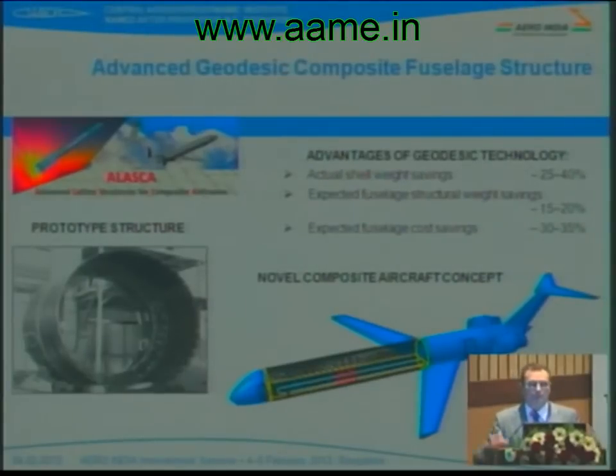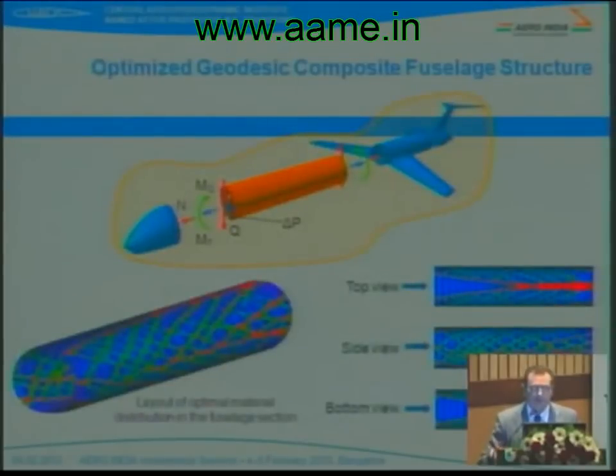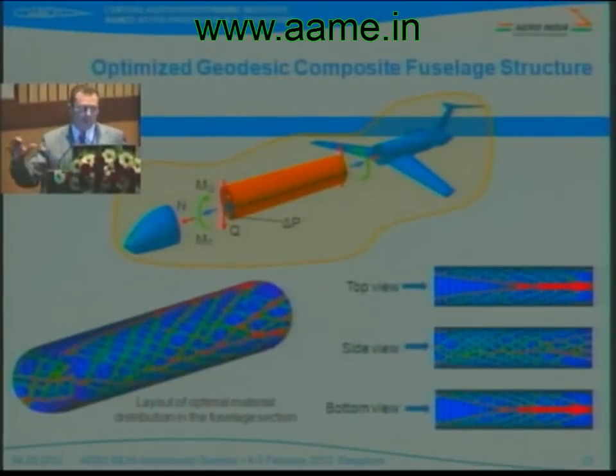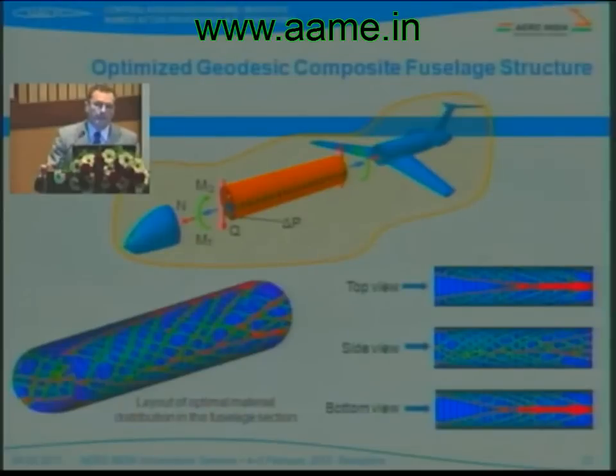humidity impact, climate, multi-cycle loading, and other aspects. It's a really promising area for research. And it's very easy with this approach to make a really optimal structure, so we can distribute the strength of this body along its axis in a very optimal way. So it opens a really new door and new opportunities for the engineers to get all the advantages that composites can give.